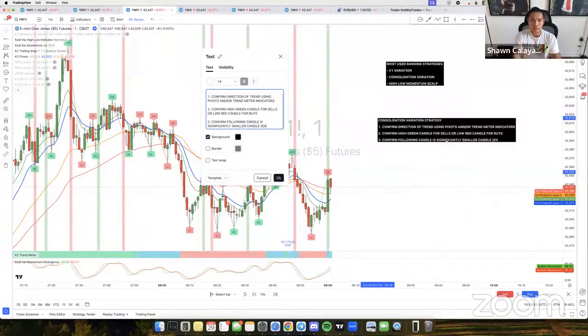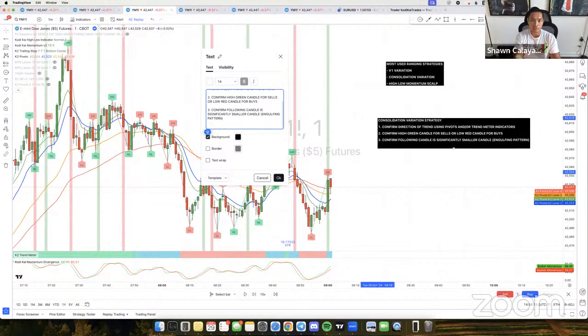Basically, an engulfing pattern. You guys know what an engulfing pattern is. It's basically when the previous candle is engulfing it. This is like a reverse engulfing candle. Reverse engulfing. Once you confirm that, smaller candle.